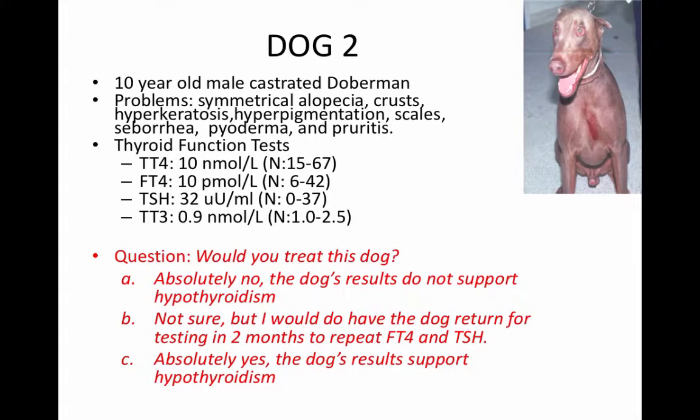Now, in our second dog, I'm going to warn you, it gets a little more complicated, as life does. It's a 10-year-old male castrated Doberman Pinscher. And his problems are asymmetrical alopecia, gross hyperkeratosis, hyperpigmentation, scales, seborrhea, pyoderma, pruritus. These are all things that you might expect to find in a dog with hypothyroidism. But they also are caused by other things. The general biochemical results are absolutely normal.